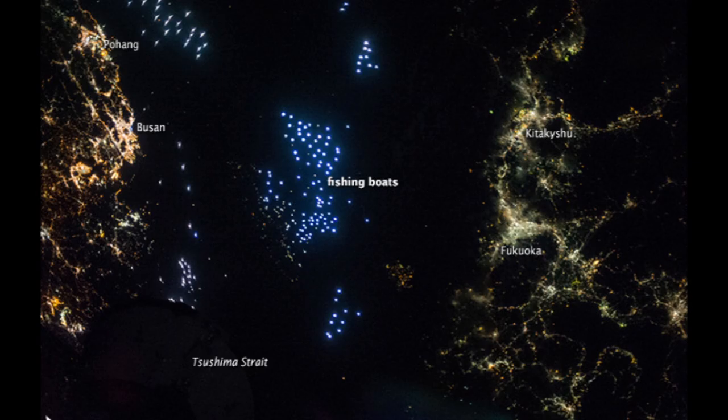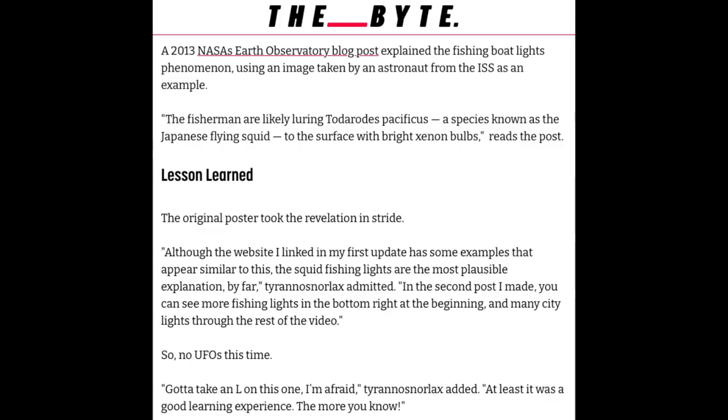Here we have about a dozen objects, a little more. After this clip was posted on Reddit, certain users said that these were actually fishermen in the ocean using super bright lights to attract fish. Take a look at the description of this situation. And for this reason, you have to be skeptical and wait until a lot of other people bring information in order to make the best conclusion.